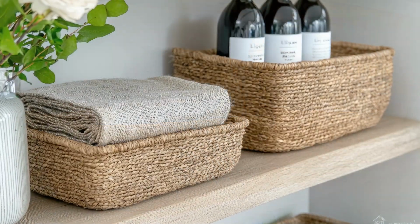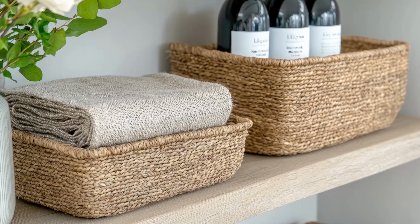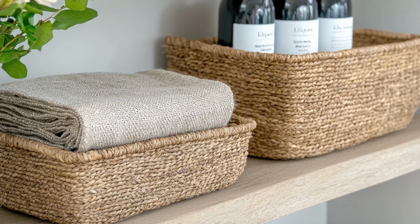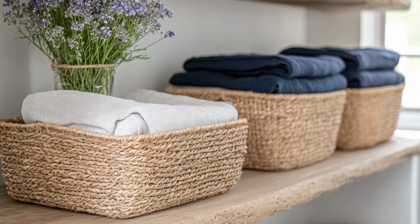Even functional elements such as shelves and baskets follow the handmade theme. Woven seagrass baskets hold throws or magazines, while floating wooden shelves showcase ceramics, books, and collected treasures. Nothing shouts. Everything whispers, drawing the eye in gently.